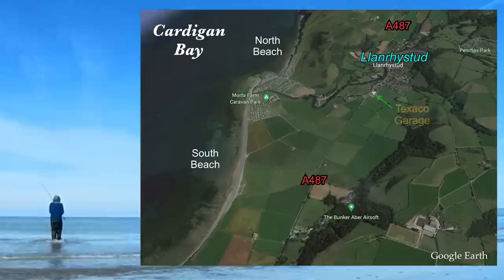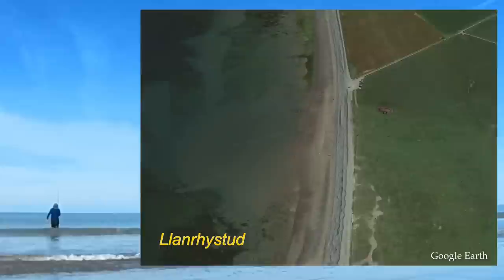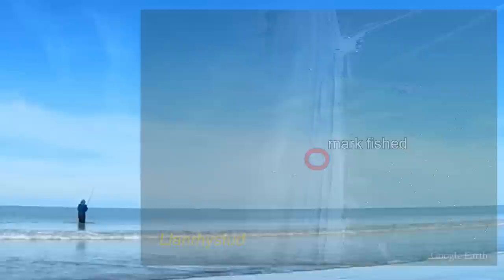I'm fishing the cleaner ground on the south beach where there's a conveniently located car park. This is south of caravan parks and there's plenty of room for anglers. For those interested, I've pinpointed the precise mark that I fished. This is a shallow water sandy venue, so it helps to wade out when casting.